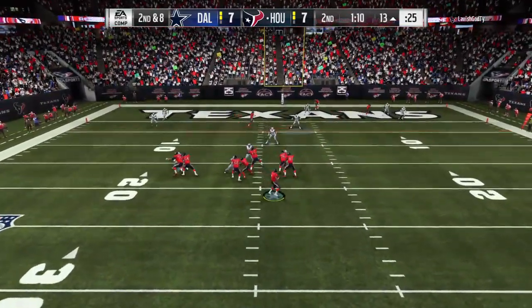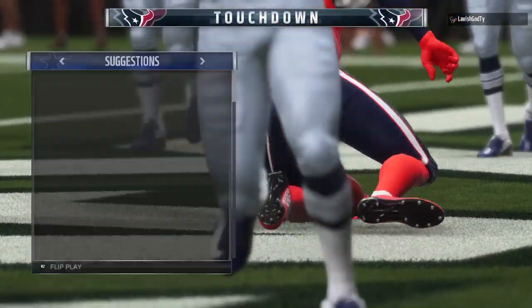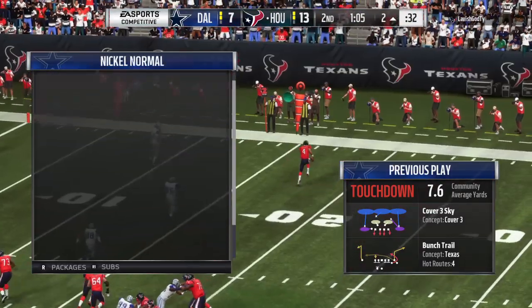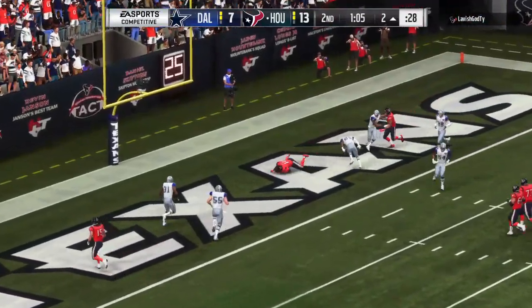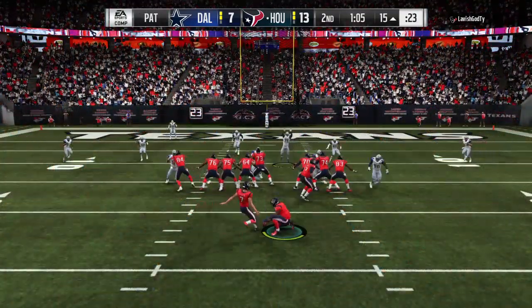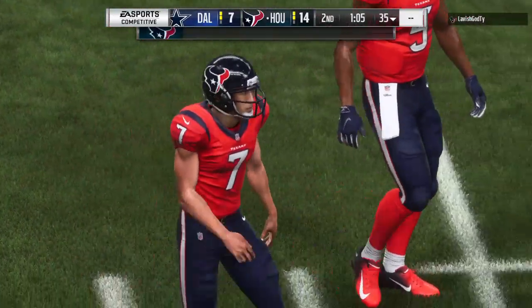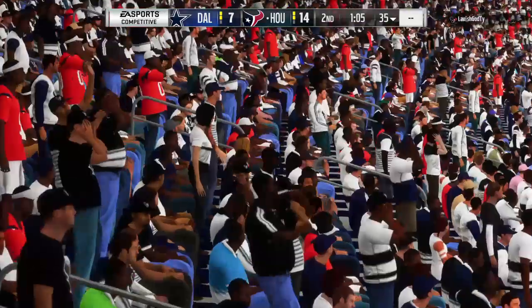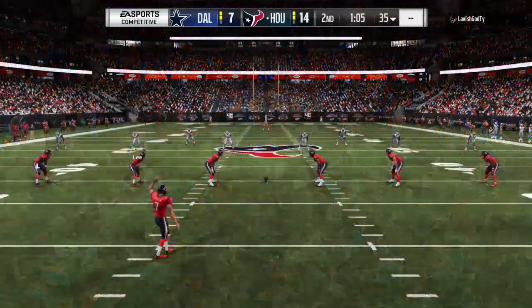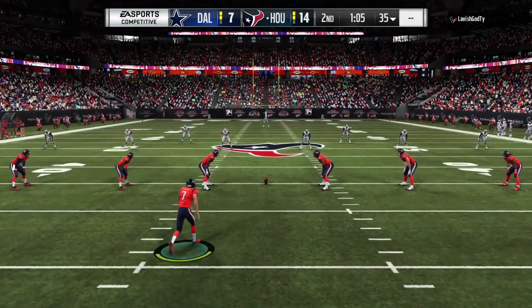On second down, here's Watson. Flushed out right. That is caught. Hopkins for the Texans touchdown. DeAndre Hopkins from 13 yards out. And the Texans are in for 6. Fairbairn now to add the extra point. Fairbairn good with the extra point, and that makes the score 14-7. Fairbairn now to kick this one away.